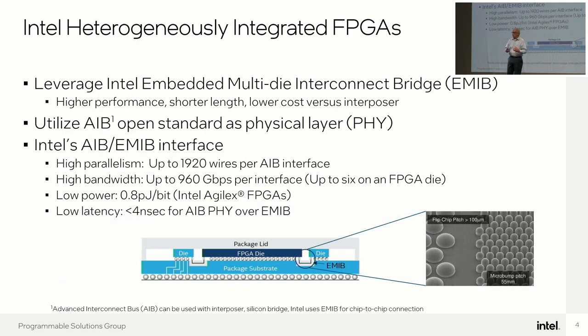So how do we do it? We leverage Intel's Embedded Multi-die Interconnect Bridge. You can see at the bottom right a picture of the C4 bumps and micro bumps. The micro bumps are the high-density parallel path between two adjacent chiplets, and the larger C4 bumps are there too. Intel took a leadership role and released AIB as an open standard, and that's our physical layer. We use EMIB to connect our chiplets, AIB over EMIB, but you don't need EMIB with AIB. You can use interposers to get the equivalent.